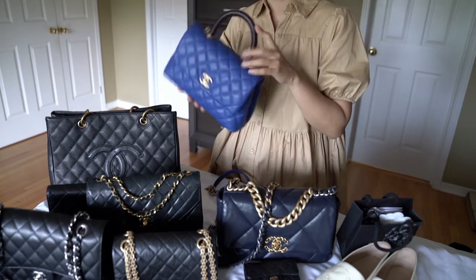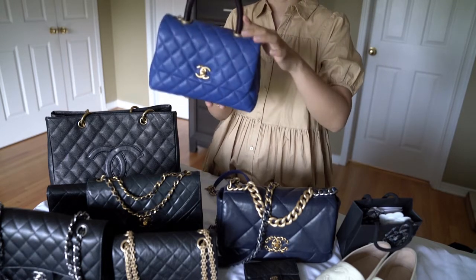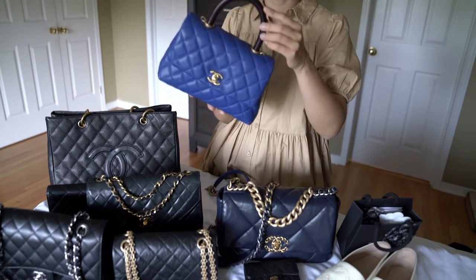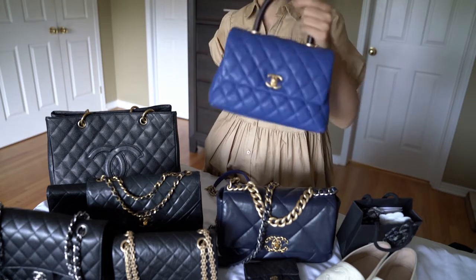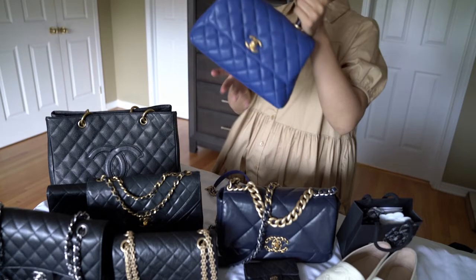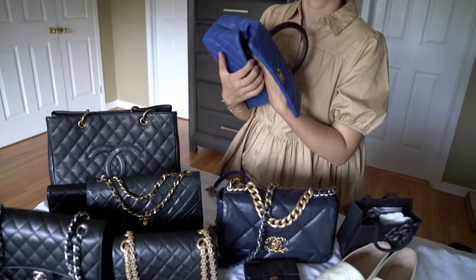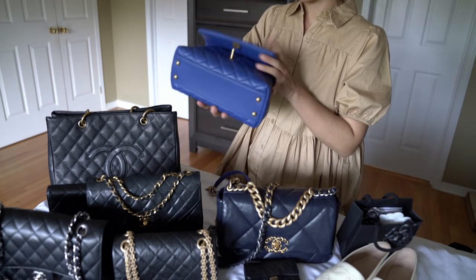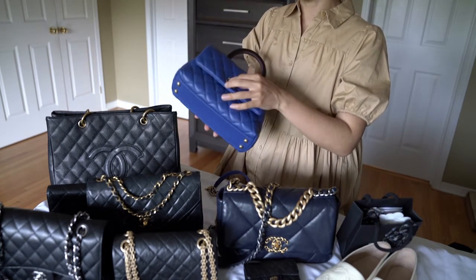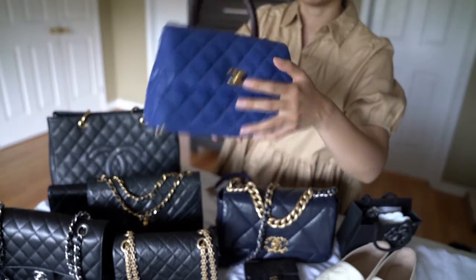Even the handle, initially they had exotic handle leather for the handles. This is actually just a regular calfskin handle that mimics a lizard skin handle, but it's really just calfskin. The inside of it, at one point they had a version that is all leather lined, but mine is fabric lined. It comes in this very beautiful blue color with antique kind of gold hardware.